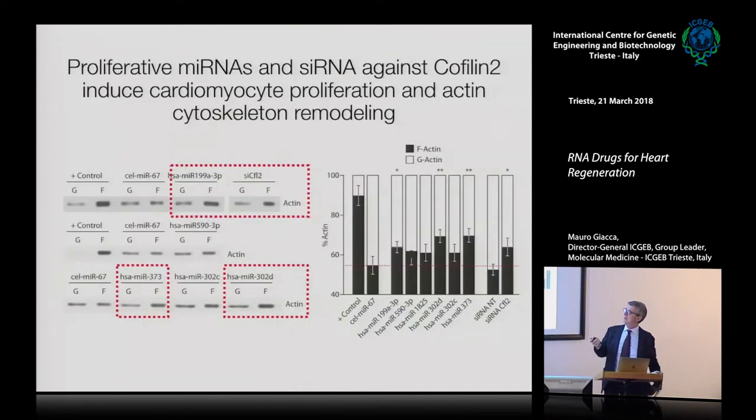And indeed, if you look at the ratio between globular and filamentous actin in a normal cardiomyocyte, it is more or less 1 to 1. If you give an siRNA against cofilin 2, then you favor filamentous actin. If you give this microRNA or this microRNA or this microRNA, you do exactly the same.